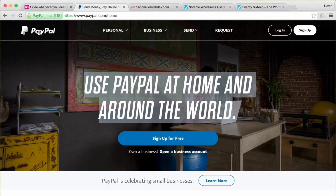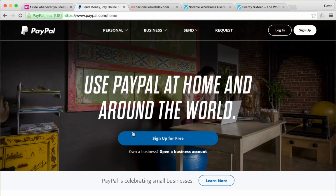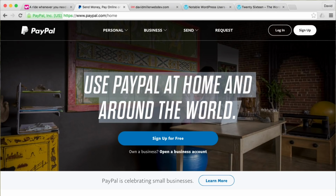Likewise, you'll see PayPal, same thing. Logo in the left corner, branding it, call to action button, a bold statement in the center of what they're all about, and an easy to navigate menu bar.